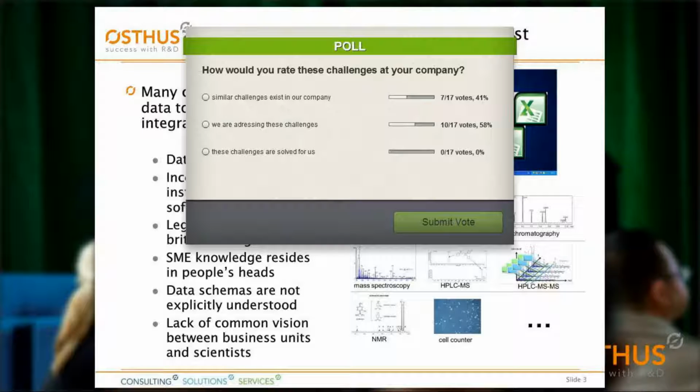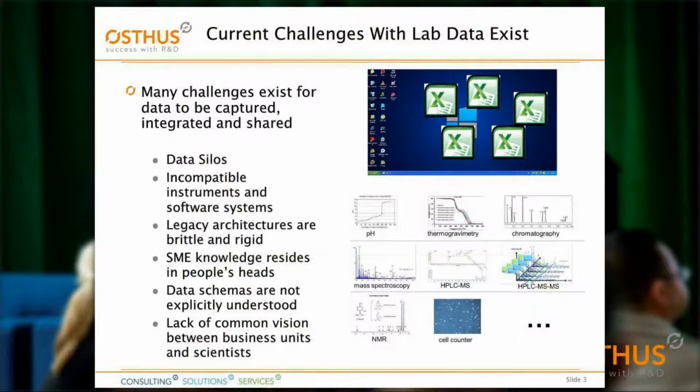Eric, what do you think regarding the results of this poll? I think it's interesting. I'm noticing no one is claiming that these problems are solved, but there's a fairly close number of people who claim that similar challenges either exist or that they're addressing the challenges already, which is good. So I'd be curious when we get through this if people in the question and answer period have any comments or specific questions on how well this aligns with what their current challenges are and how they're meeting those challenges.